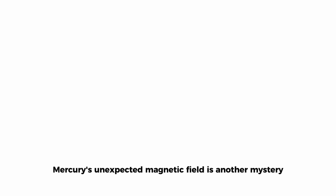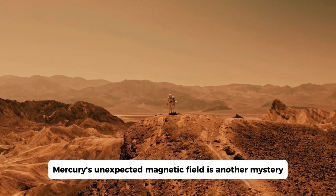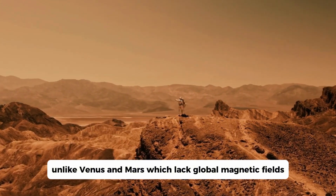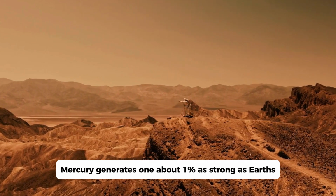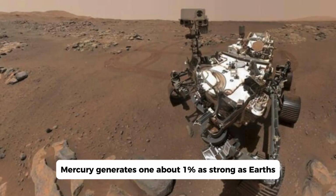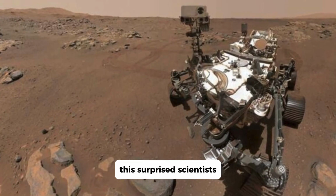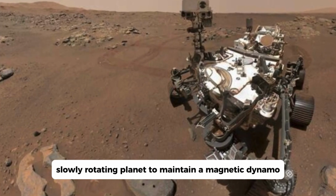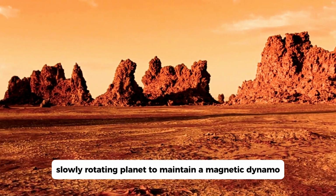Mercury's unexpected magnetic field is another mystery. Unlike Venus and Mars, which lack global magnetic fields, Mercury generates one about 1% as strong as Earth's. This surprised scientists, as they didn't expect such a small, slowly rotating planet to maintain a magnetic dynamo.